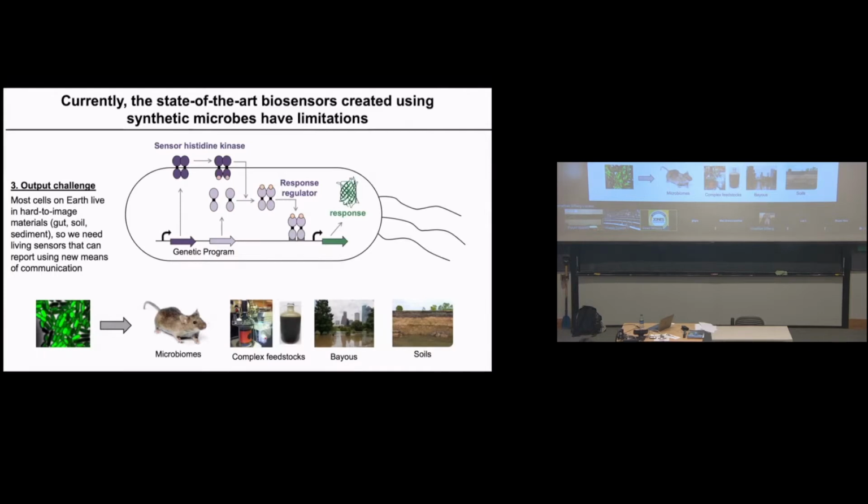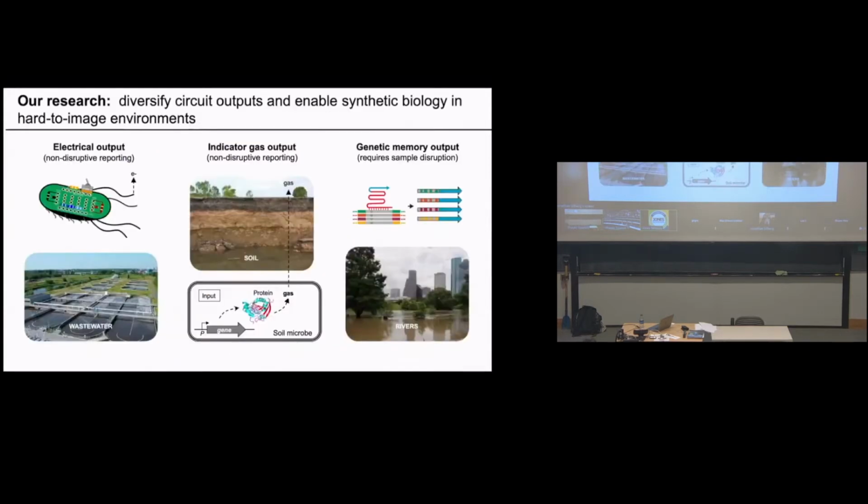So my group over the past 10 years has really focused on thinking about new types of outputs for synthetic cells, and how we can program cells but use different outputs that are going to be compatible with environments like wastewater sludge, soil, these bayous that are messy. I'm going to talk about one area of the lab today, which is to focus on how microbes can convert chemical information in the environment into electricity at their cell surface. But we're also very interested in how you can make rare indicator gases, where a microbe might blog about its experience or spy on other microbes and make a rare gas that you can detect in the volatiles that come out of a soil.